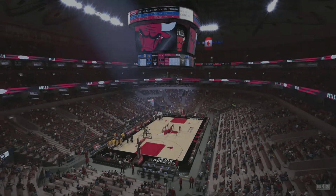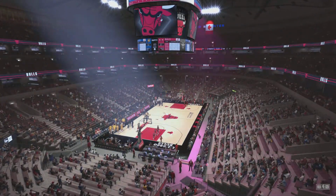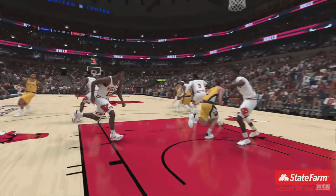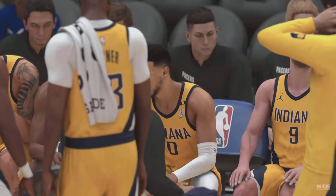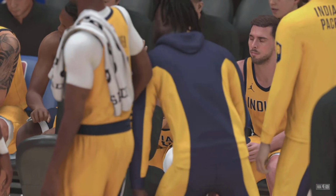And let's take this opportunity to show you our State Farm assist of the game. You know, I'm kind of stoked this was a choice because I love this pass. A remarkable find. He put his court vision on full display. Yeah, and with the accuracy to go along with that vision. I mean, he put the ball in the absolute perfect spot. That's how you orchestrate it.